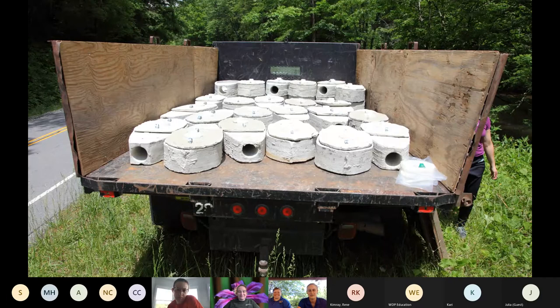There's one hole in the bottom side of it. When we place that in the river, it is facing downstream, which is the way they like it to be. And that also prevents it from filling up with silt and making it uninhabitable for a hellbender.